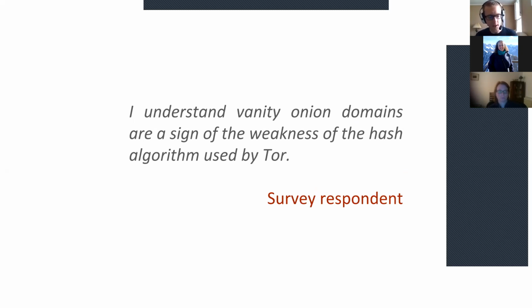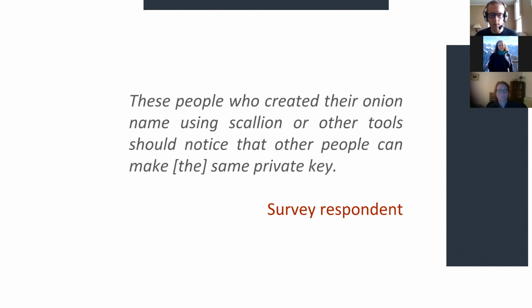I guess it depends on how you define weakness, but the hash algorithm itself, which is SHA-1, is still mostly safe, at least for the purposes it's being used here. But again, people seem to misunderstand onion services a lot. For example, some believe that the random characters are the reason why onion services are hidden. And they believe that Facebook, for example, is no longer hidden or anonymous because it doesn't have random characters in it.